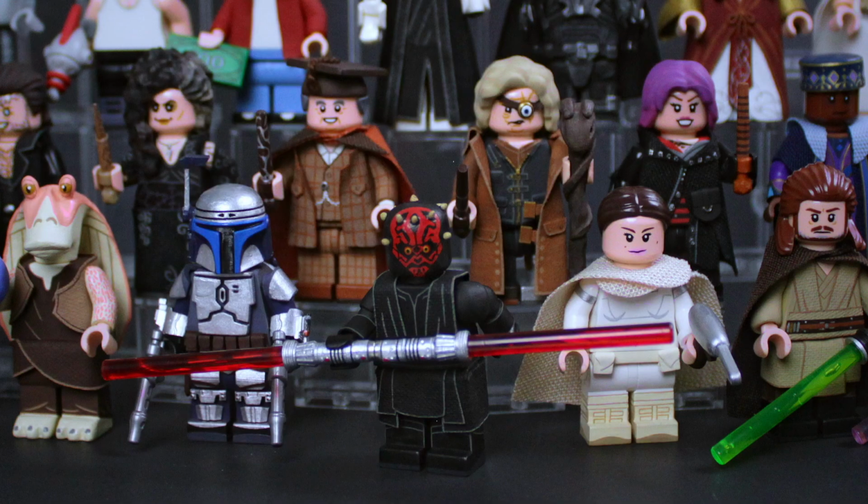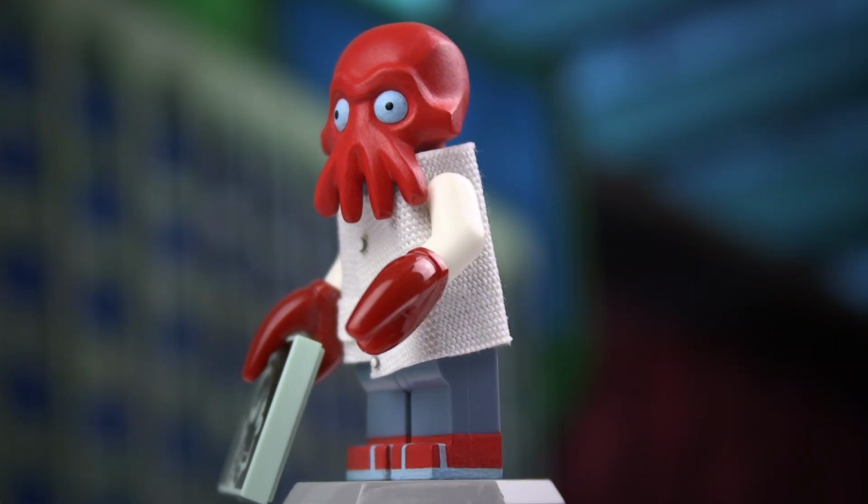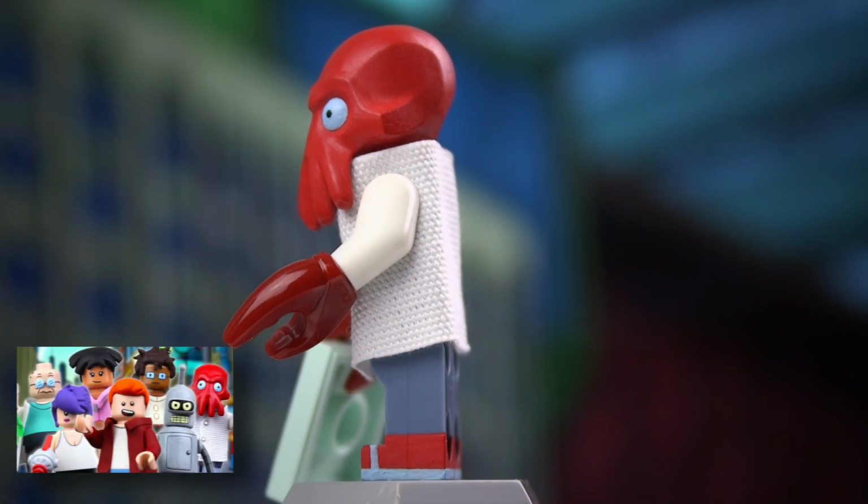my minifigures. So to wrap up the year, I thought it would be a pretty fun idea to do a quick top 5 of my favorite custom LEGO minifigures that I made during 2024, so let's go ahead and get into it. Starting with number 5 is Dr. John A. Zoidberg from the Futurama project.